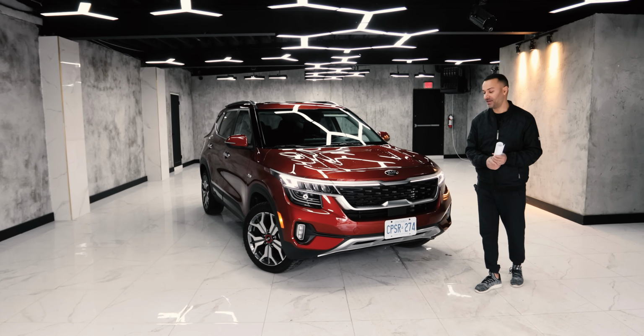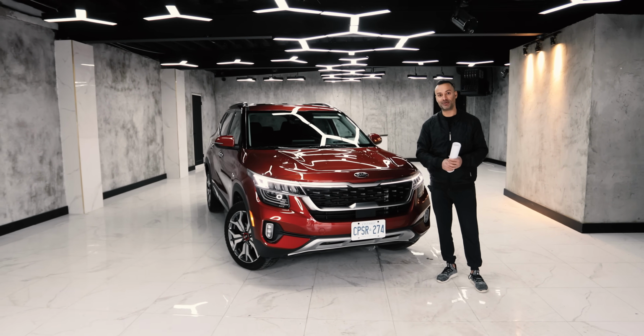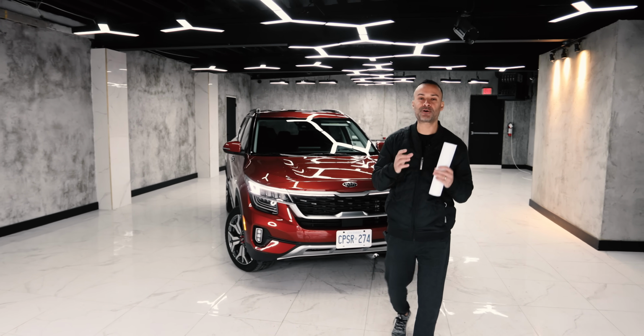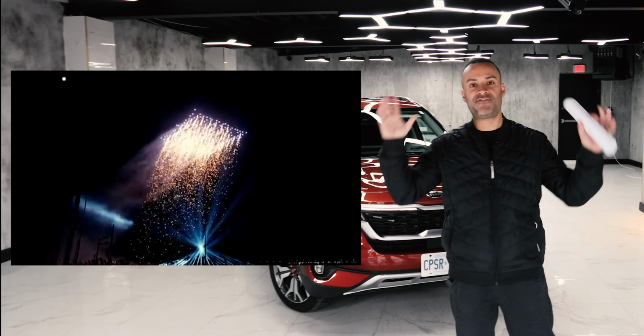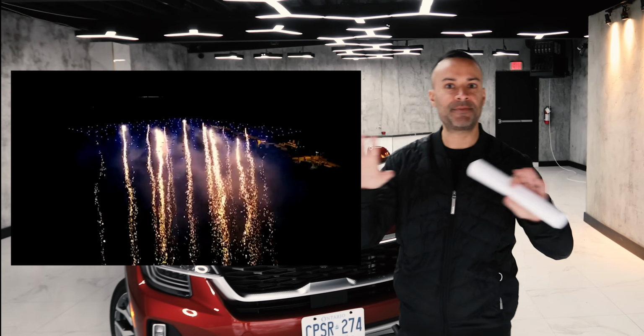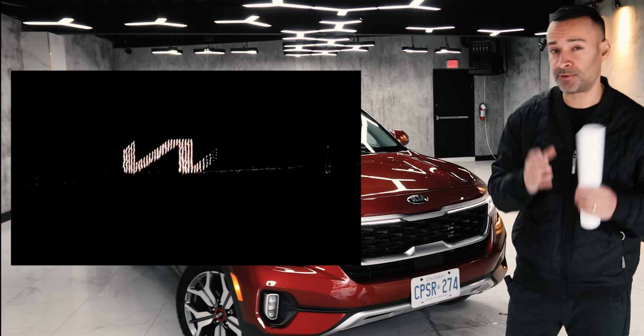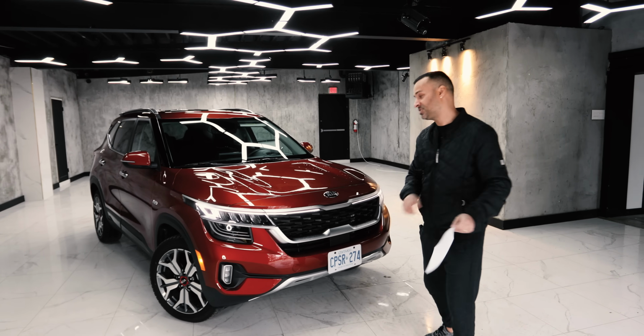For years we've been complaining how this logo needs to change. Well, guess what? Kia has changed it. It's so crazy that they showed this crazy fireworks show with all types of drones, and they launched 308 different fireworks off drones. It actually made the Guinness Book of World Records. Now, let me show you what they changed it to.